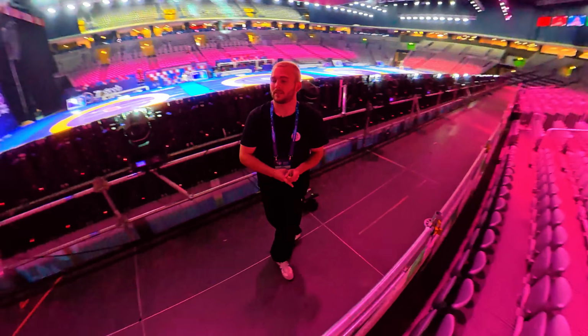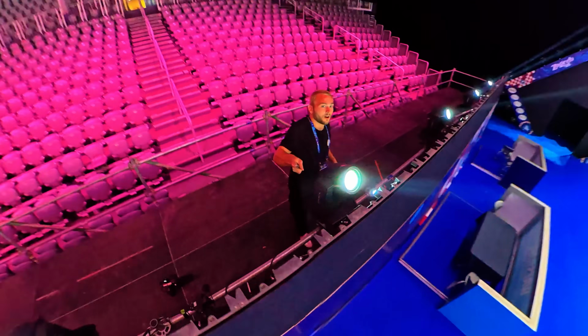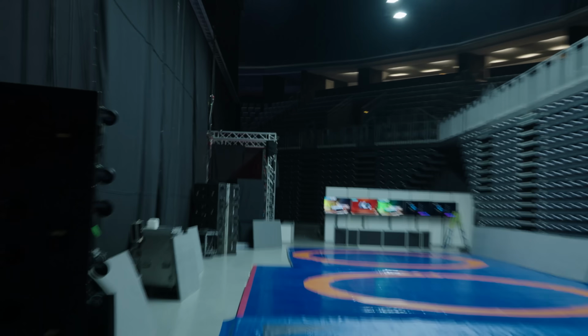So as the athletes come out, their big heads are gonna be projected onto the screen right there. They're gonna walk out of that little thing right there. This is the staging area where all the athletes are gonna be warming up right before their matches. They'll walk through that little frame right there. We already saw the other side of that.